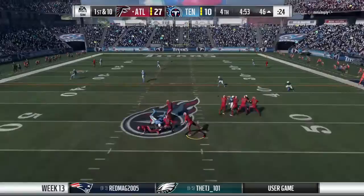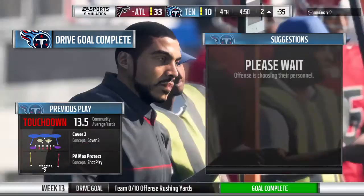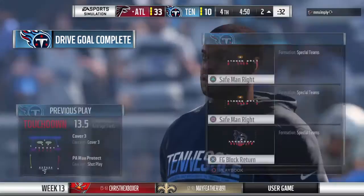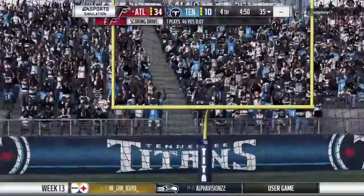Looking downfield for Jones. And he's got his star receiver. It's Jones for the Falcon touchdown. Julio Jones, his sixth touchdown of the season. And the Falcons will add on to their lead. Bryant now to tack on the extra point. And the lead is now 24.